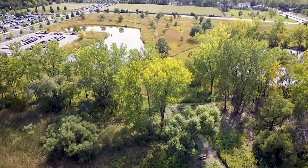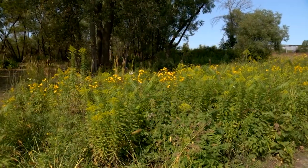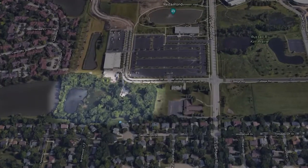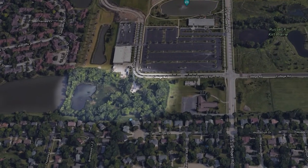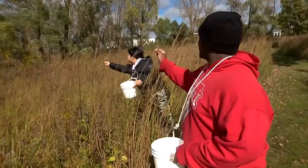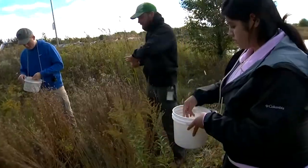College of DuPage maintains 3 natural areas on the Glen Ellyn campus: the Russell R. Kirt Prairie, the Ecological Study Area, and the Hoddinott Wildlife Sanctuary. These areas offer a variety of opportunities for students and community members to enjoy the outdoors for both educational and recreational uses.